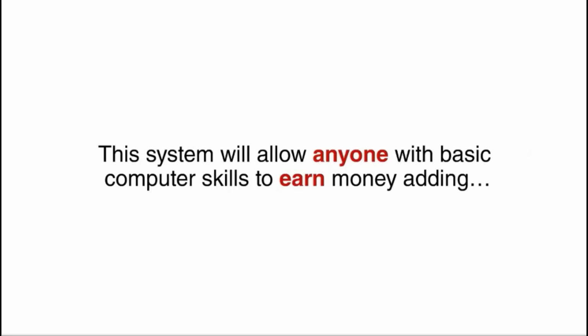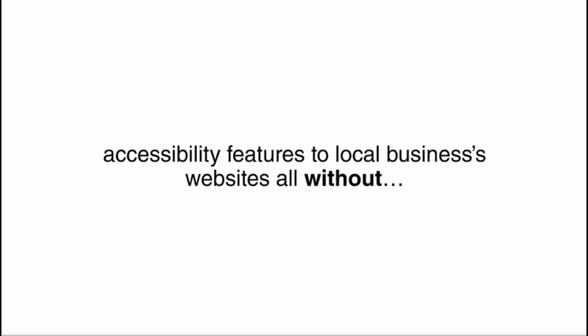The Local Compliance Cash Machine is a done-for-you marketing system for landing and servicing accessibility clients. This system will allow anyone with basic computer skills to earn money adding accessibility features to local businesses' websites, all without any selling and without any coding or technical experience.